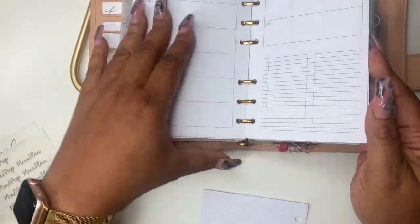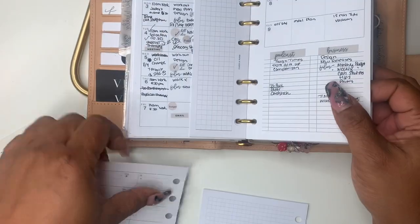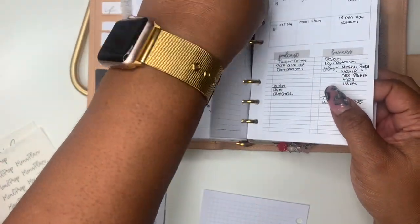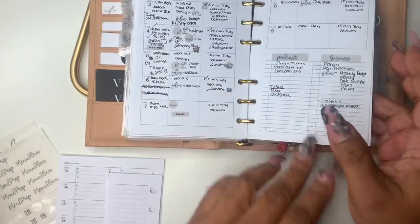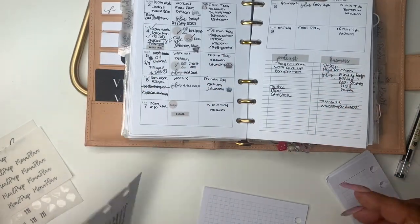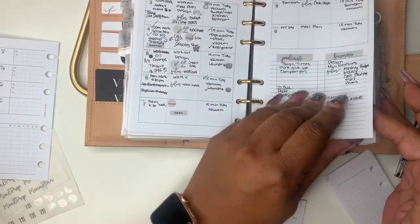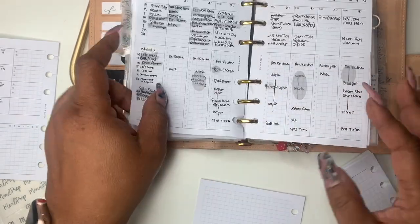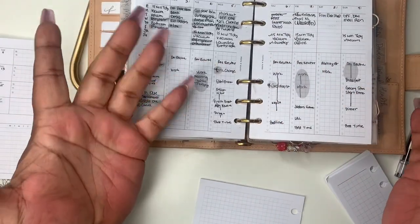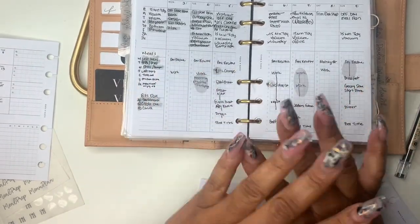And I also had 2 weeks. So let me take this out so y'all can see the other week. But I ended up just really sticking with this. So I'm going to keep this out because I may need that as well. And so that was last week. A lot of things got checked off. And I really like this insert. So we're going to do this insert here today for the week.